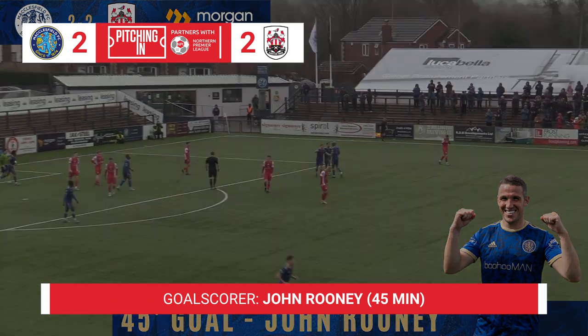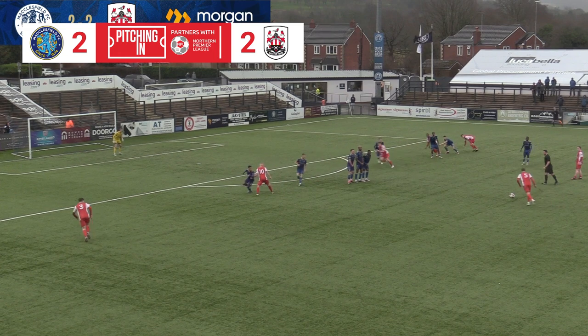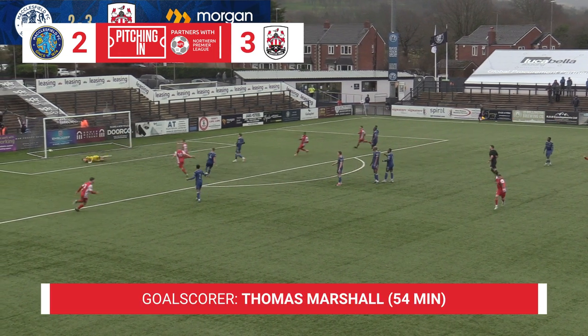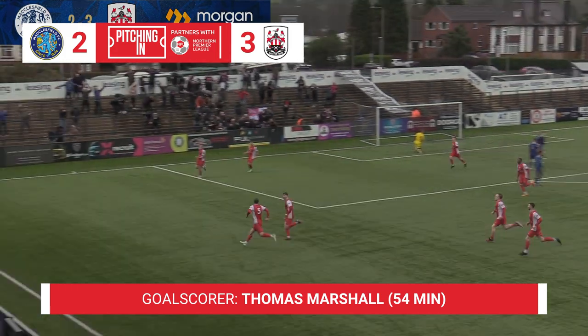Sneaks one inside the far post. 35 yards. Chip towards the goal. And it is struck in. A fantastic drive. It was Marshall who took the ball.